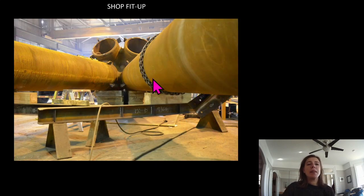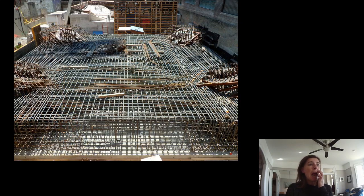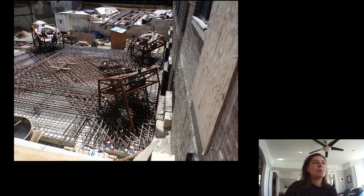Love Walters. One of the things they did was a shop fit up. They literally tested that these things would fit together the way they intended in the shop, so that they would have no surprises in the field. So here's their shop fit up. Here is the base for the columns. You can see that it's a big raft slab with buttresses to pick up the angled columns. You can see that the bases are templated, ready to get those elements fit on.